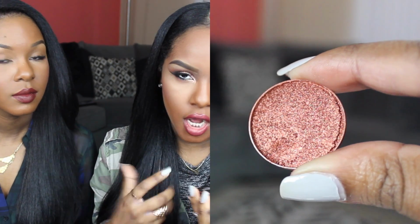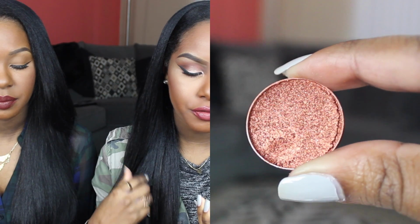And the other color I got is Flamethrower, and this is a really pretty copper color. Very, very shimmery. So also gonna try to build a look around this one as well. So love these. And the last 2 full eyeshadows that I got are Showtime and Grandstand.